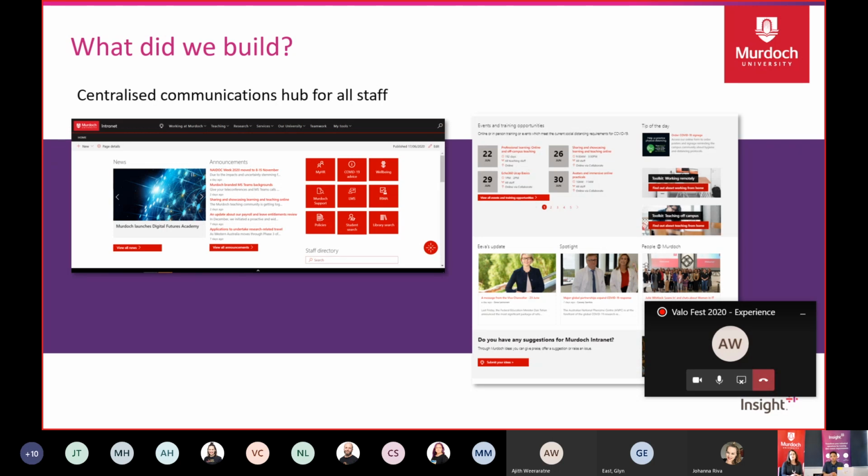And on the right there is the next layer down, which is promoting our events and training opportunities. We've just launched the tip of the day, which is a rotator that changes every day with a new tip or advice for staff, because higher education has a lot of things and a lot of different people need to know different things. So we're trying to lift up some of those things as a feature, because one of the biggest complaints from our staff is they'll say, I didn't know about X, and so we're trying to promote that.